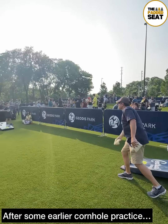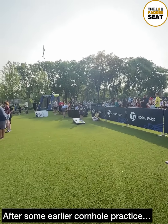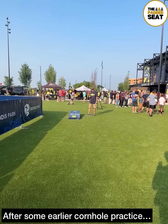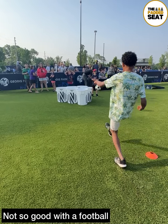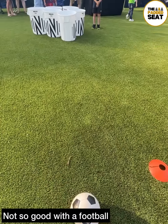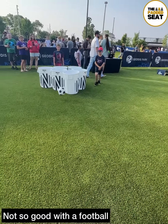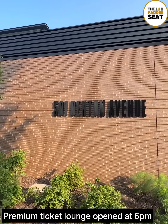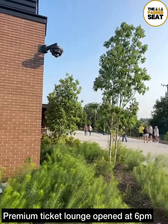After some practice at the tailgate, I thought I'd have a go at some cornhole. No sweat when it comes to cornhole. Then there was a football game. Feeling very confident from the cornhole, I took my shot. Need some practice.